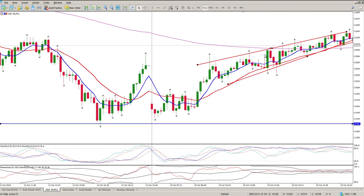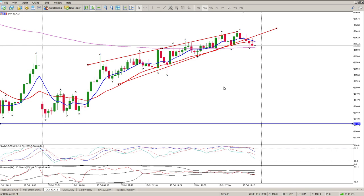Now, if you've got time, it's probably the 12 or 15 minute that you want to watch. And you can see how we sort of consolidated for a bit, and then we started moving to the upside. So the 200 moving average on the 12 is playing a role at the moment. So yeah, jury's out. For me, there's still nothing concrete.